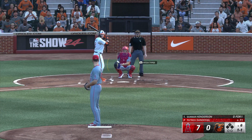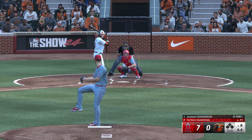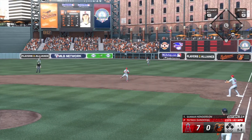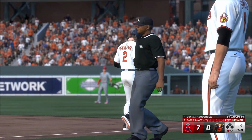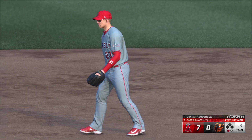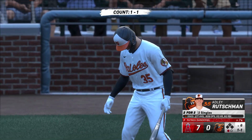The third baseman, Gunnar Henderson. Here's a high chopper. Whips it to first. One away, bottom of the sixth. The catcher, number 35, Adley Rutschman.